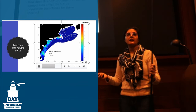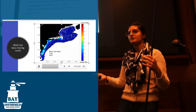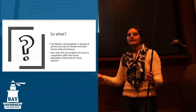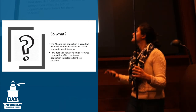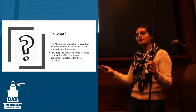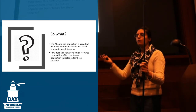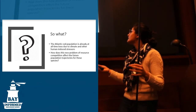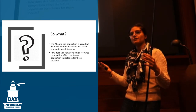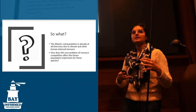And why does this matter? So why do we care about black sea bass, and why do we care about their potential effects on Atlantic cod? So the Atlantic cod population is already at historic lows, like I said. So it's important to try and understand how this new stressor could exacerbate the conditions that they're experiencing. And one way that we're trying to figure that out is looking at how these black sea bass could be competing for resources. Particularly we'll be looking at how much they overlap in diet.